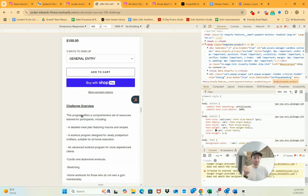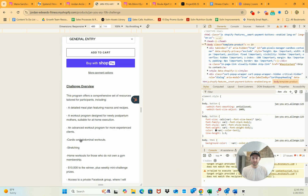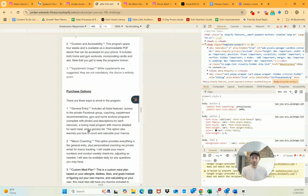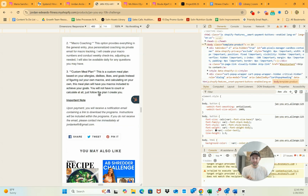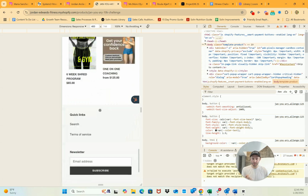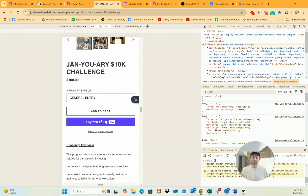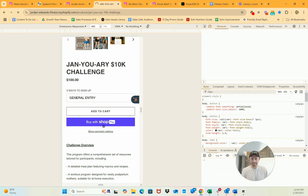I can read down here specifics, challenge overview. This program offers a comprehensive set of resources, tells you exactly what you're going to get. At least I know what I'm going to get. Key details down here, purchase options. There are 3 ways to enroll in the program: general entry, macro tracking, custom meal plan. So a little bit complex, but it's okay. Now, where do I buy it? Okay, I can buy it here. So there's one call to action button to buy. Let's just try to buy with Shop Pay so we can see what happens.